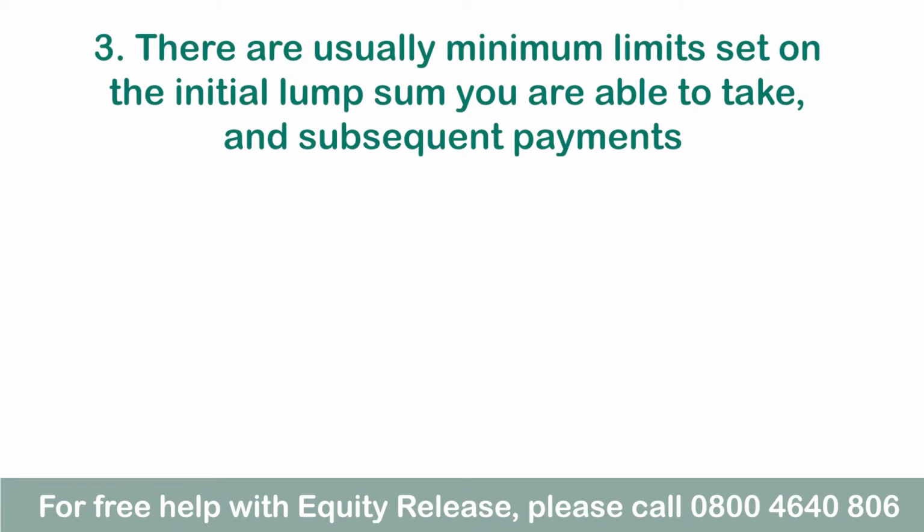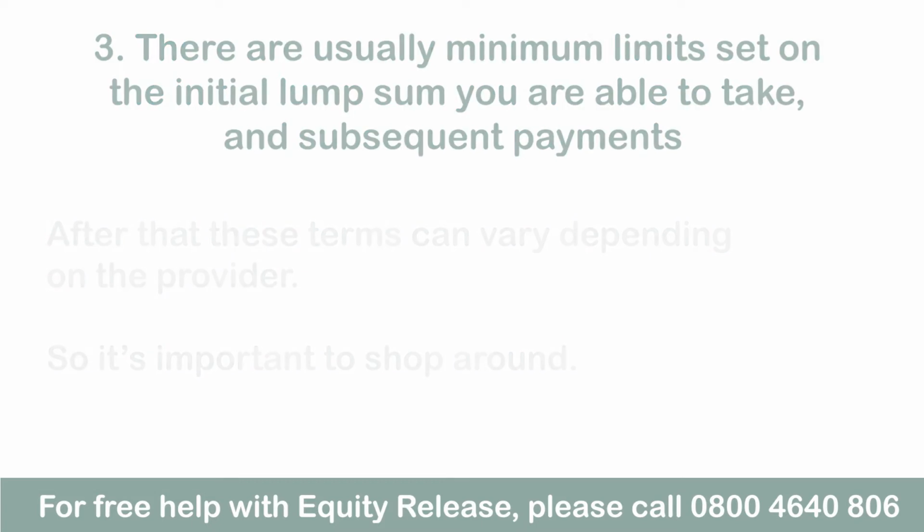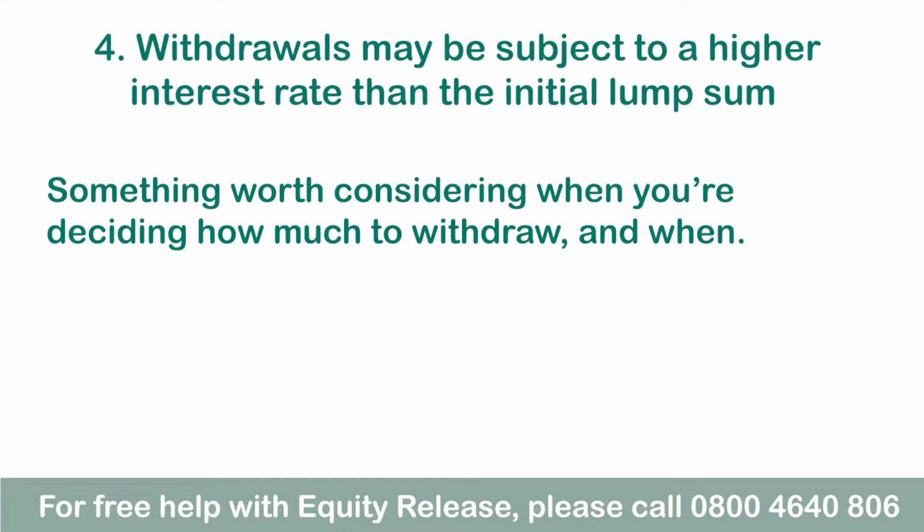3. There are usually minimum limits set on the initial lump sum you are able to take and subsequent payments. After that, these terms can vary depending on the provider, so it's important to shop around. 4. Withdrawals may be subject to a higher interest rate than the initial lump sum, something worth considering when you're deciding how much to draw and when.